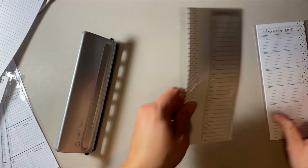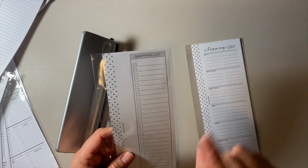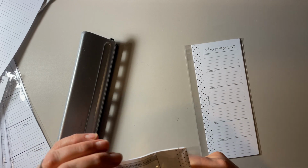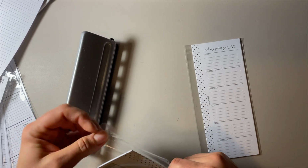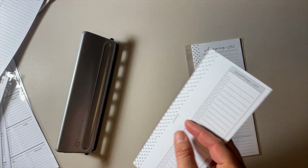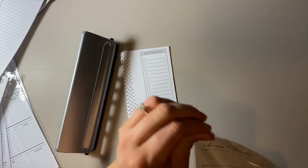The next ones are the shopping list. So I got two different types of shopping list. One of them is going to be stuff that I just want, the random stuff, like planner supplies or stuff in a shop. I'm going to put that on that shopping list.